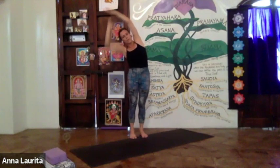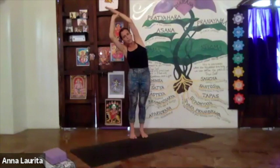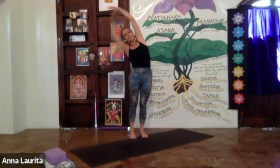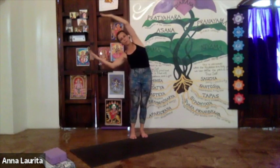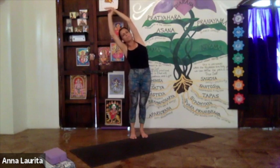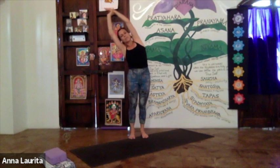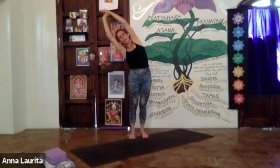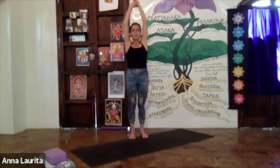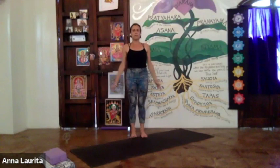Everybody's going right. If you want to add a little bit to this, you can take your right hand to your left wrist, but you want to lift the left side of your body. So I'm not so concerned about reaching far right. It's more about opening. We're creating space. Space for clarity, space for healing of chakras. One more breath. Inhale, back to the center. Rest your arms a moment. Tadasana.